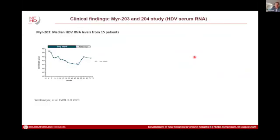Now, this was all theory. I cannot go into clinical data. The big question arises, of course: what is a bulevirtide entry inhibitor treatment doing? And I will just summarize very shortly the clinical findings here.